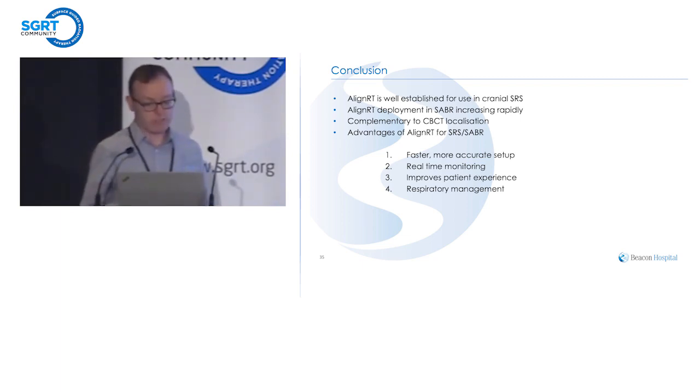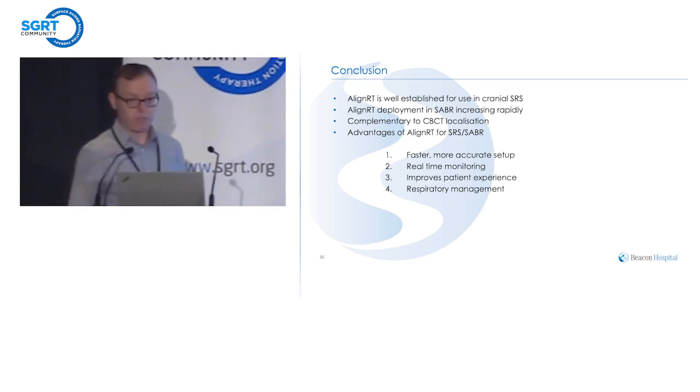But when you do that, you can use it to improve your treatment deliveries in terms of faster, more accurate setups, real-time monitoring, which is the key thing, as I think I've shown here. It does improve patient experience, and it can now be used for respiratory management. So it's well established for DIBH, but also now can be used for phase and amplitude-based scaling.